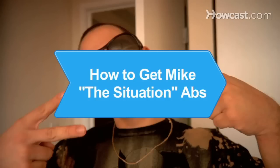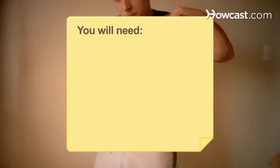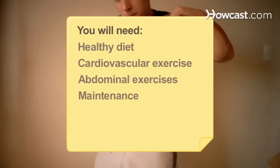How to get Mike the Situation abs. Want six-pack abs like Jersey Shore star Mike the Situation Sorrentino? Get started with these diet and exercise tips. You will need a healthy diet, cardiovascular exercise, abdominal exercises, and maintenance.